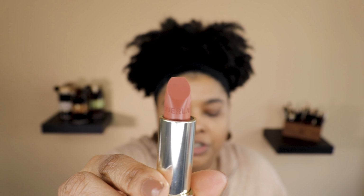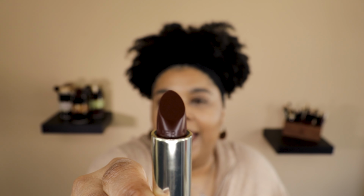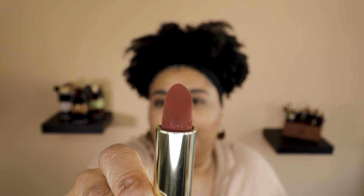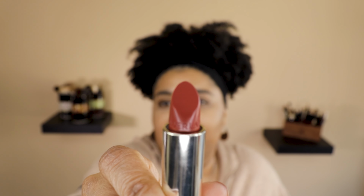Rouge G Satin Le Beige Praline. I have Le Brun Intense Satin. I have Le Tonka Hale, which is a velvet. And then I have Le Nude Intense, which is a satin.